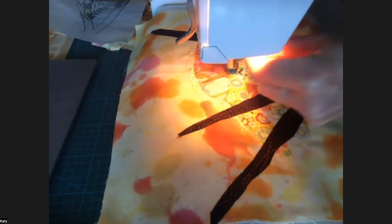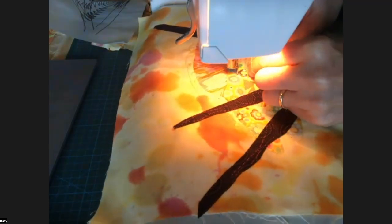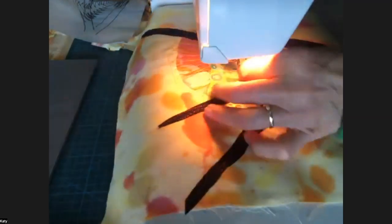How long have we got, John? Not long, a few minutes. Okay, I'll just do another section of sunlight on the branch and then I'll stop and just show you. Brilliant.